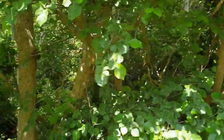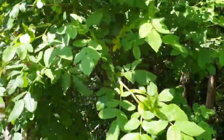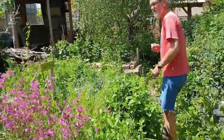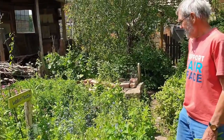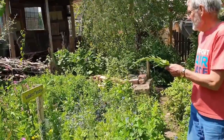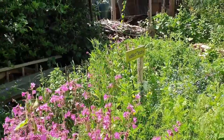So we've got a grapevine which is about 2 foot. It's in its second year now, but we're not quite sure which way it's going to go yet, but that will be for the wildlife. This is what we call our ward meadow. We try to grow meadow plants in, or they grow themselves. So we've got corn cockles coming up here, amongst other things.